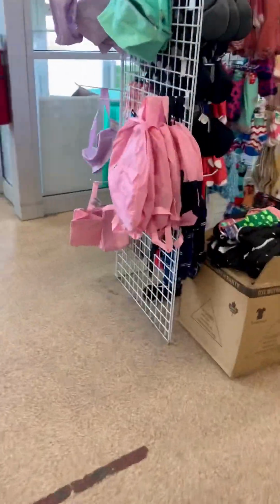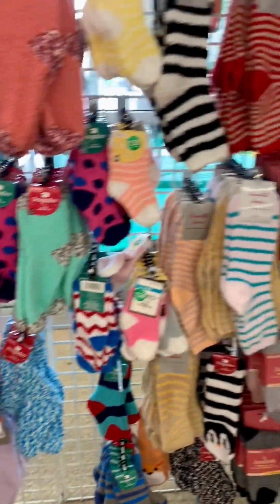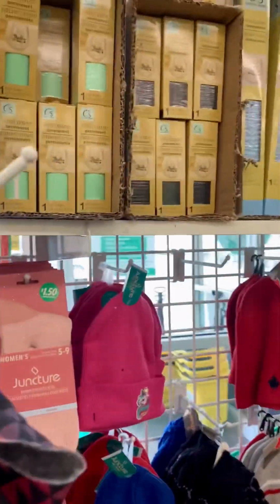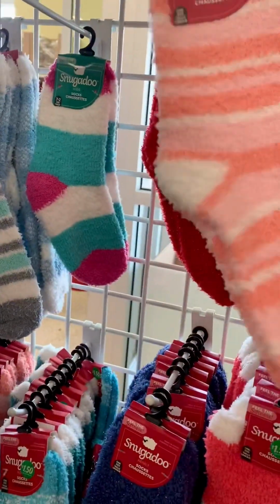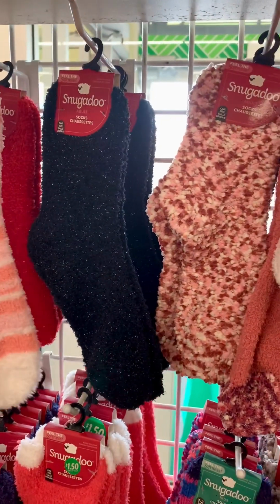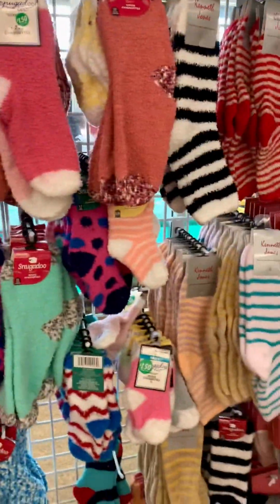There's nothing else I want? Oh yeah, I wanted socks, right? Yeah, I wanted to get some socks. But they don't have any Christmassy ones. I don't see any. Oh look, there's some vinyl up there. I mean, I need 6 pairs. I need 6 pairs. What size are these? I want the brown ones. They don't have any.